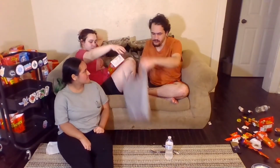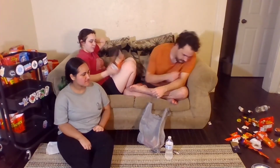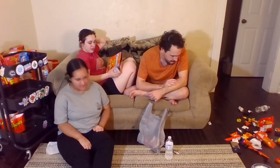Just keep chewing, just keep chewing. Y'all, it's hard to eat Reese's right now. I love it though. It tastes good. These are not a breakfast bar or cereal bar. This is a dessert bar. Treats. I feel like there's so much sugar in this that they legally cannot call it a cereal bar. I think that's why they're called treats.